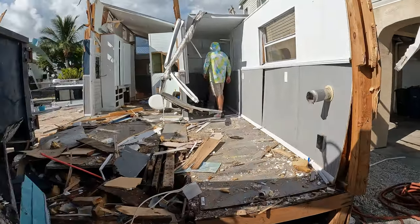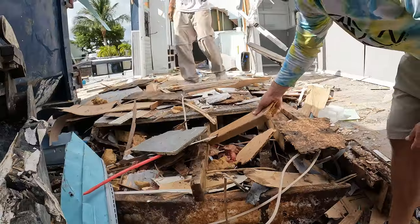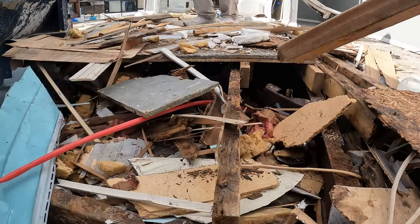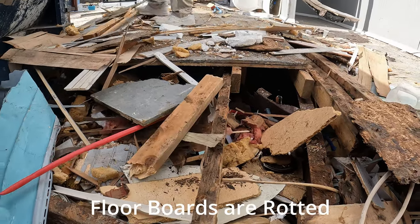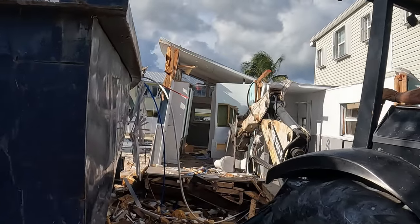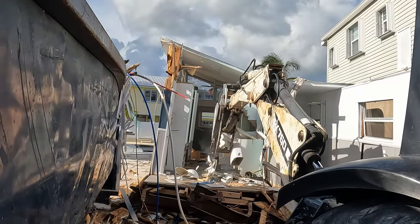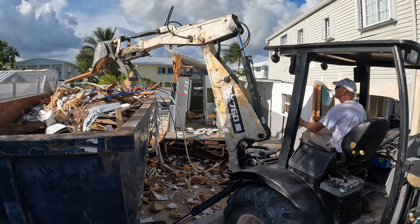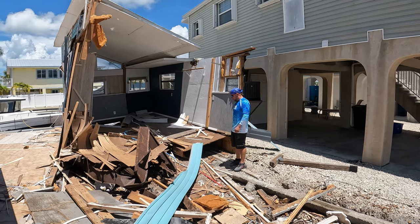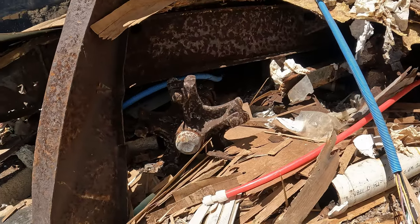You know, we better leave him out here a day. Oh my gosh, it's gone. Yeah. It's the floor. He didn't rip that off, that's just how it was. Oh. Look at the frame. Is that what that is? I was wondering what that thing was.